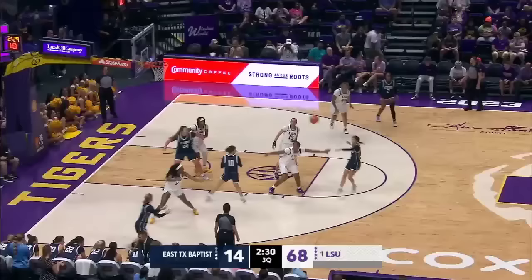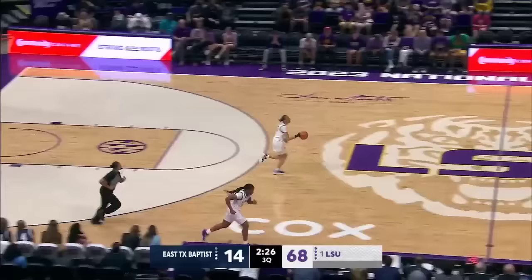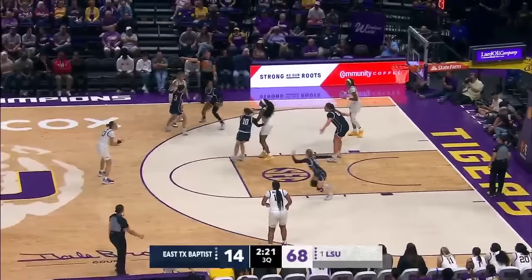And Patrick, we saw that in the championship game. Poa does a great job of moving her feet, forcing the offense to turn the ball over or charge or whatever she can make them do. So she's continuing that great defensive effort.